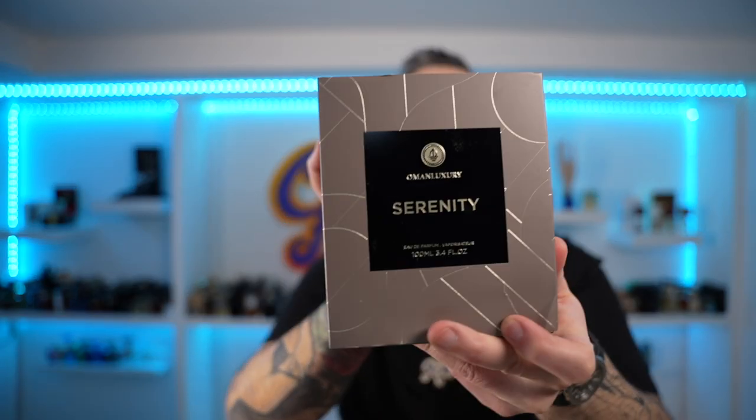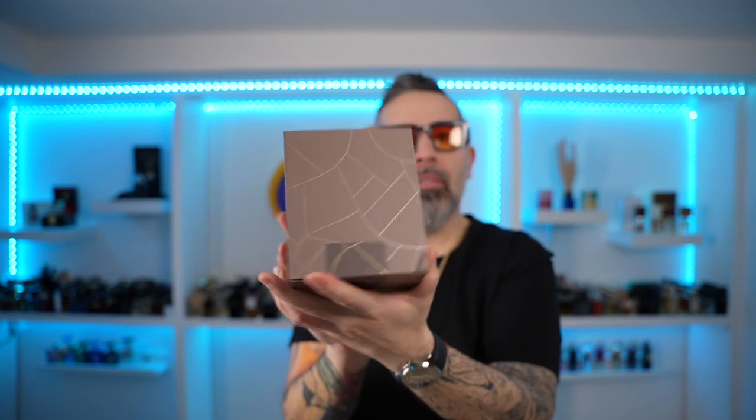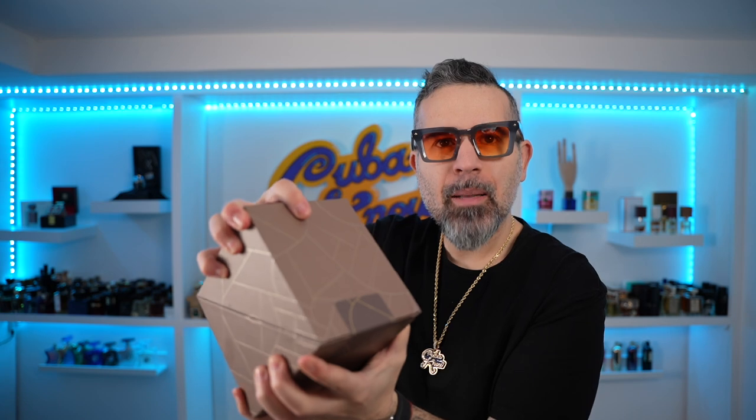So the first one that I'm gonna pop open is called Serenity by Oman Luxury. This is what the presentations look like. So it's a sleeve. A nice split box with the insignia on top. Very classy, very clean. It's got that chocolatey color with gold flakes, and they all come sealed. So Uncle Koopa's gotta slice them all open and hopefully they don't fall and break. Actually, that would be pretty dope on a video. So let's open this joint up. Oh, they're magnetic too. Damn, that's a pretty strong magnet.